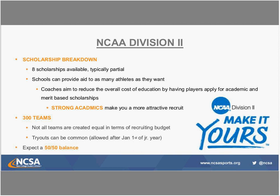Tryouts are allowed after January 1st of junior year. This is very confusing to some recruits. Like they don't know that this is okay. It is okay, and they can do this while you're visiting a school. Some will have an open tryout where anyone can come and try out with them. If they are planning to do that on a visit, they'll probably be letting you know, and it's okay to ask just to make sure.